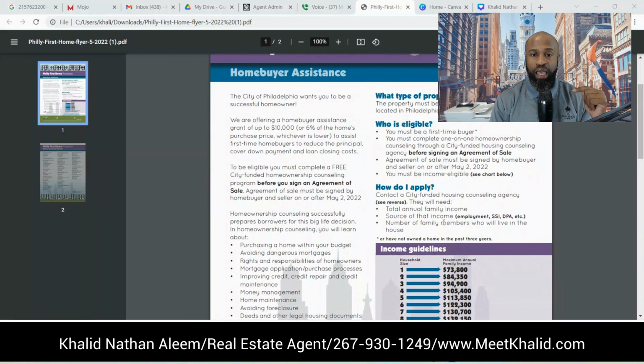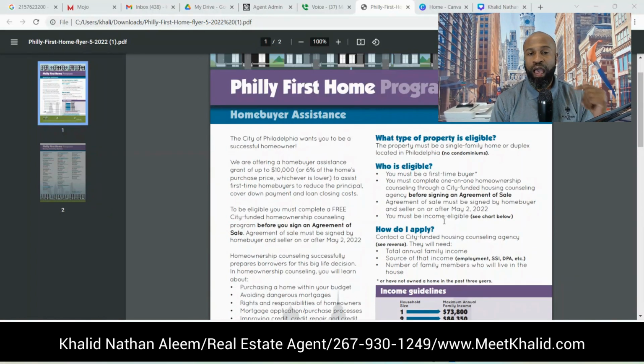My recommendation for getting this is you definitely want to have your finances straight, but you want to start the program. This is giving you 10,000, but there are other grants out there where you can stack. It's called grant stacking. So this is 10,000. I have another lender that will give you 10,000 on top of that, so that's 20,000. I also have another lender that will give you 8,000 on top of this, which is 18,000. So there are other grants that you can stack on top of that.